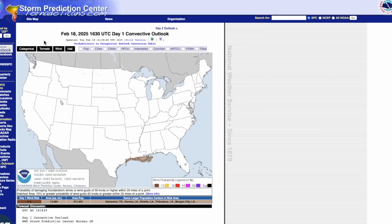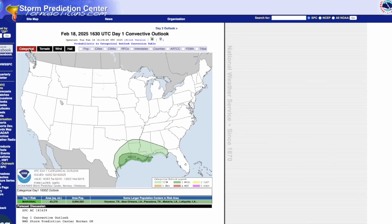And you can see here that you have 3 different areas. You have the categorical. These run from general thunderstorm, which is this, marginal risk level 1, which is the dark green, but then you can go slight, enhanced, moderate, and high. Obviously, the further up on that scale you go from 1 to 5, the more severe weather expected that day, okay? I think this is very simple.